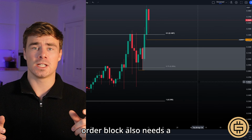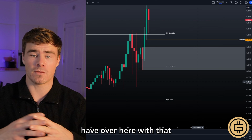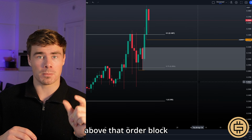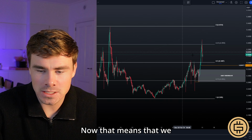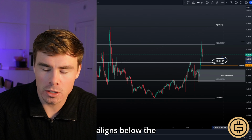The order block also needs a bullish fair value gap above it on the exact same time frame, which we do have over here with that bullish daily fair value gap, and that liquidity low is providing a beautiful inducement above that order block, which is the third requirement in order for the order block to be high probability. That means that we have ourselves a high probability daily order block over here that aligns below the mid-range.